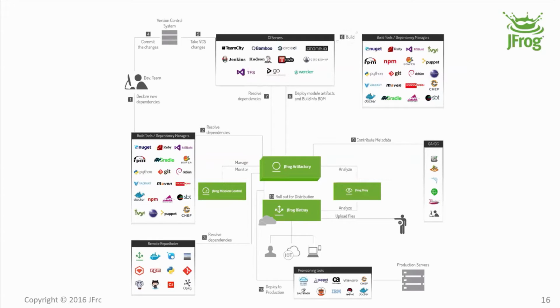And the JFrog platform sits at the center of this entire process. One of the key values we see in combining with Sumo Logic is that if you are a system that sits in the center of this entire process, you inevitably know a lot about what's going on inside the system. What we're really excited about with the partnership with Sumo Logic is that Sumo Logic can take that information that Artifactory intrinsically knows from the business done on Artifactory and really bring it to the next level of visualization and analysis.